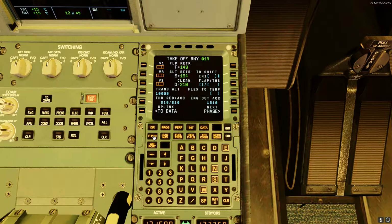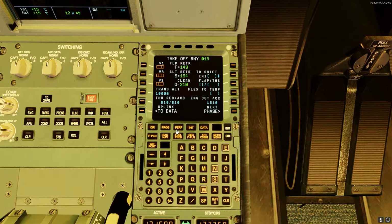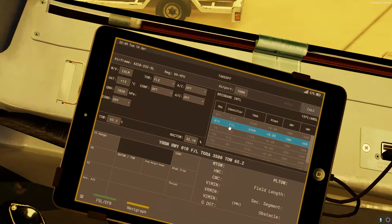Cool, so estimated time is 1 hour and 15 minutes, so it's just 1 minute off what we suggested. That takes us to our takeoff performance, what we need to now program. We are currently at YBBN, wind is calm, outside air temperature of 15, QNH 1030. That's all good. So we're 0-1 right, full length.